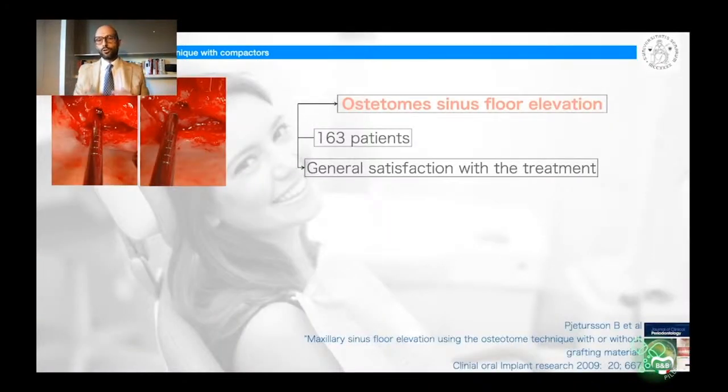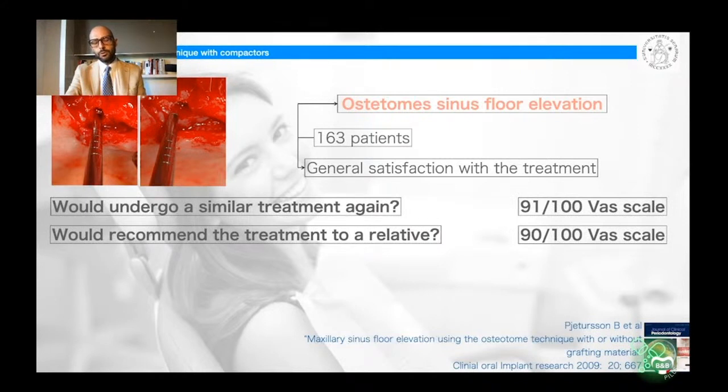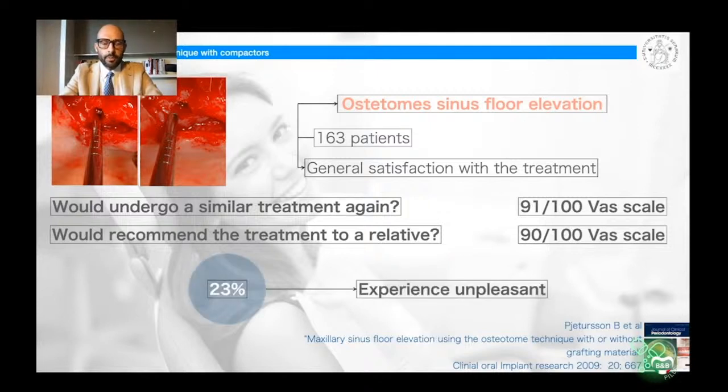Classically, the osteotome sinus floor elevation is built on the procedure of malleting by osteotomes. Even though patients treated with this procedure report that they would undergo a similar treatment again, and they would recommend the treatment to a relative in more than 90% of cases, about 25% of individuals report that they experienced some kind of trouble during the procedure, describing the procedure as unpleasant.